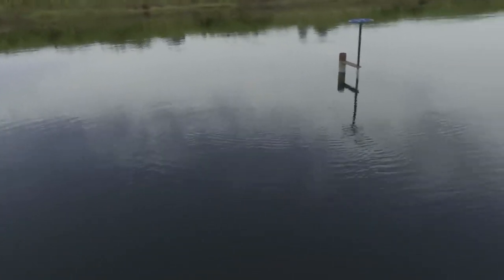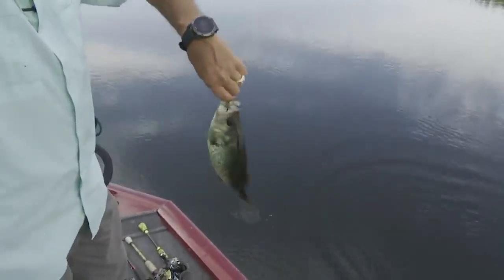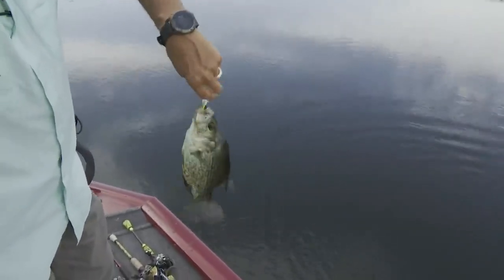Golly, that crappie's mean as all get out. He is mean. He's not very big either. Pretty decent size. Oh, yeah, not bad. Every crappie I've caught have been eating size this morning.